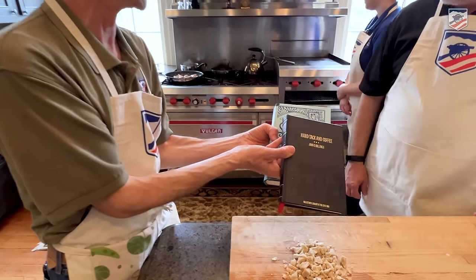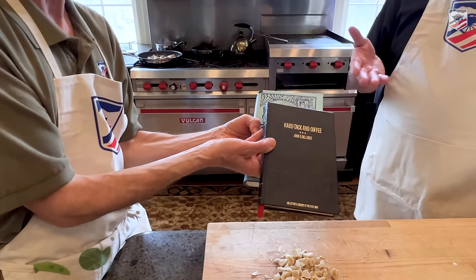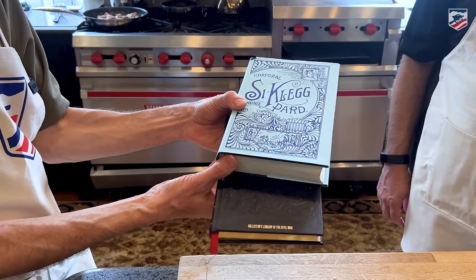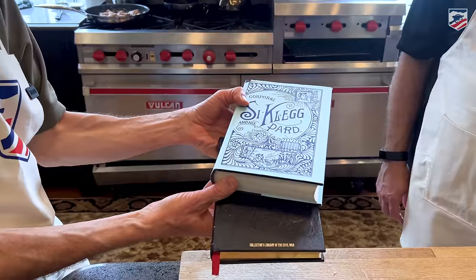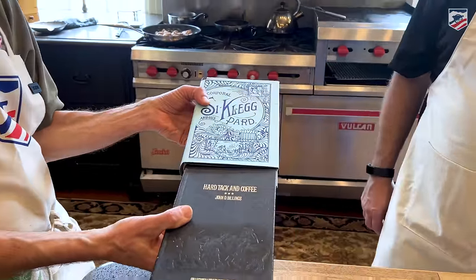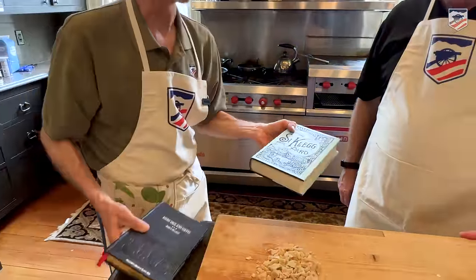Hardtack and Coffee by Billings. If you want to know about soldier life, read Hardtack and Coffee. And both of these books agree. This is Cy Clegg and his Pard, which you don't see as much, both from the 1880s. Great book. And they both note that hardtack is difficult.